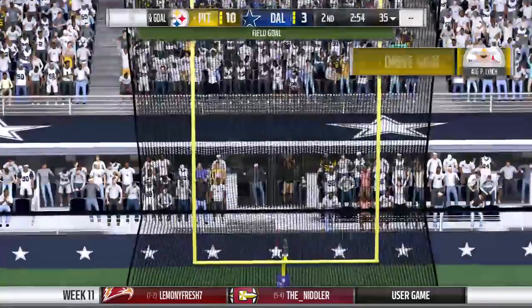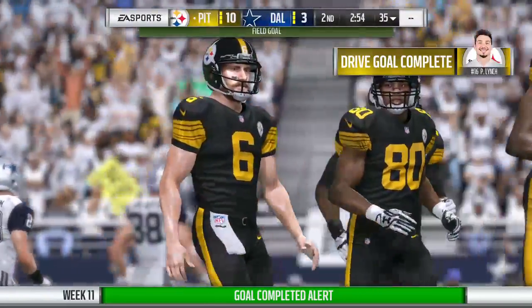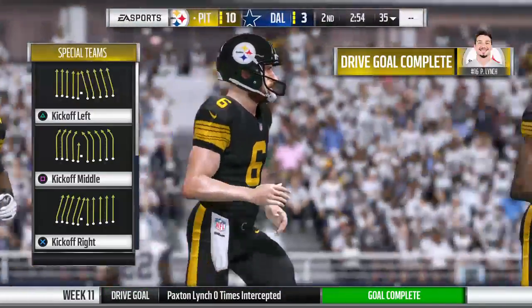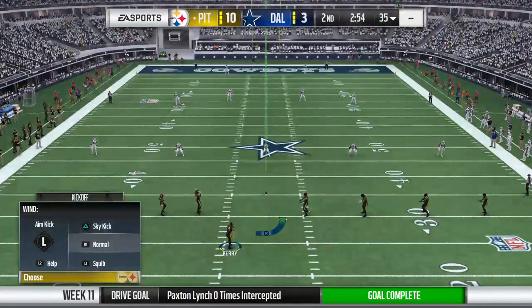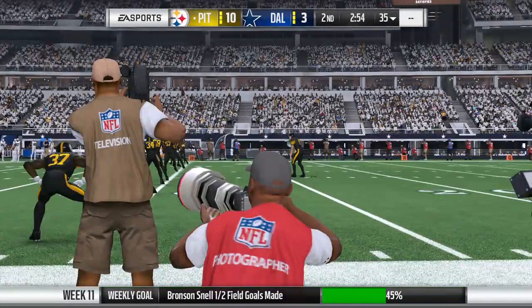And his kick is indeed good. And they push the lead up to a touchdown now at 10-3. So give them 3 there. A good drive gets them inside the 5, but they couldn't punch it in. And credit this defense, too. That was the old bend but don't break approach. But it kept the offense out of the end zone.